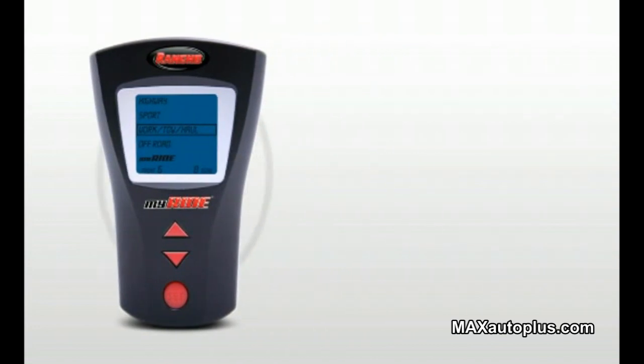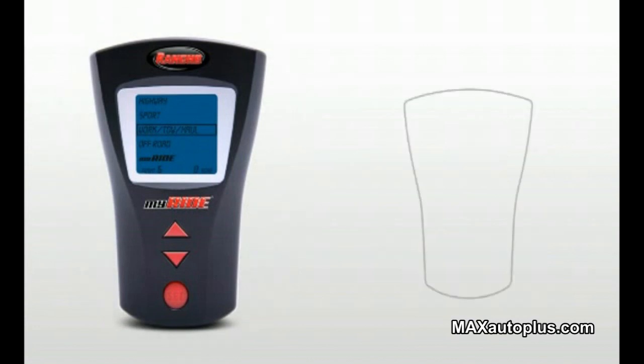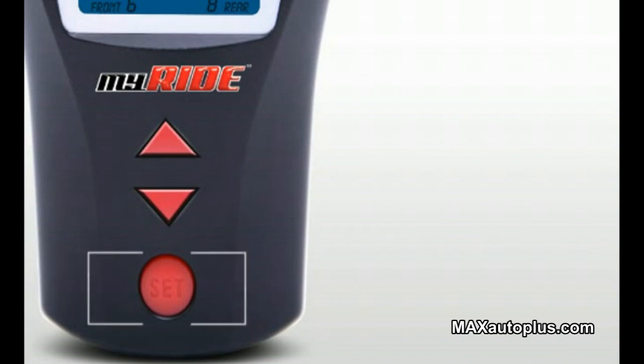It's very convenient, completely wireless, works from within 50 feet away from the vehicle, and operates on a unique RF band so there's no interruption of service. It's compact, versatile, and water resistant, and features a backlit screen for easy viewing day or night. You can switch between presets using the red up and down buttons. Use the set button to lock in your choice and adjust your ride.